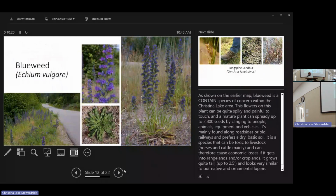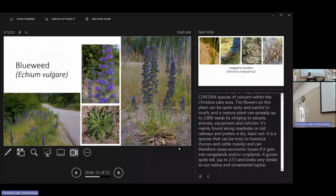This is another one that probably everyone here in the Christina Lake area has seen, blueweed. It is one of our contained species of concern. The flowers on this plant are quite spiky and kind of painful, like if you were to wrap your hand around them. And a mature plant can spread up to 2,800 seeds.